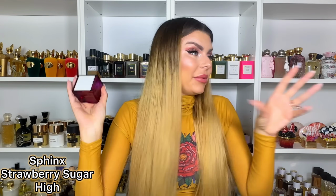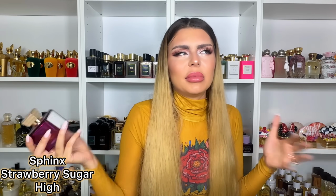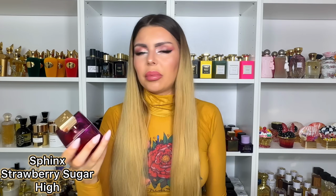Again, it's not a serious fragrance, but it's such a fun perfume. And let's see, anytime, maybe not in the office, but why not? Just every day, if you want to smell delicious, try this one because it smells like strawberries. It definitely smells like strawberries, okay?